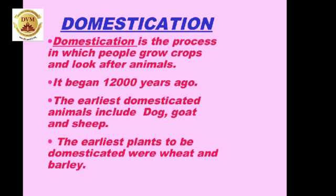The next topic is domestication. Domestication is the process in which people grow crops and look after animals. It began about 12,000 years ago. The earliest domestic animals included the dog, goat and sheep. The earliest plants to be domesticated were wheat and barley. Domestication is the name given to the process in which people grow plants and look after animals.